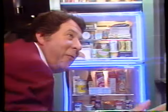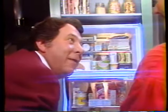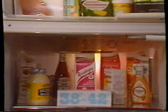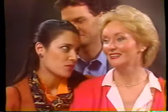Hey, a refrigerator with a glass door. I love it. If you ever saw him eat, you'd know why he loves it. Our refrigerator looks like a supermarket. Everything's jammed in there somewhere. This one is so neat and orderly. There are so many compartments in our monster. It takes forever to find what I want.